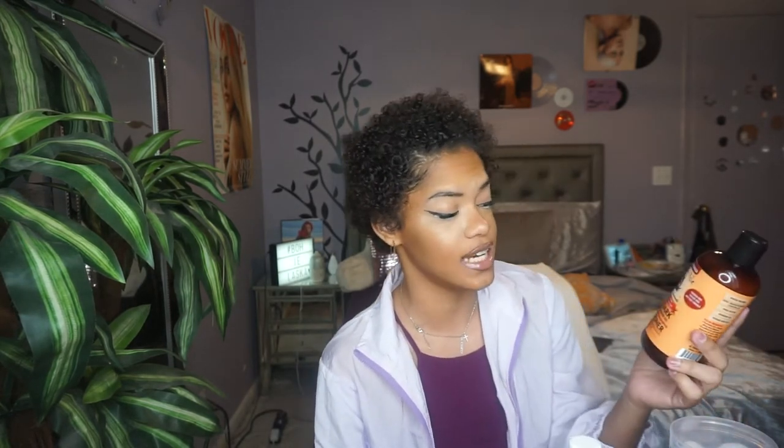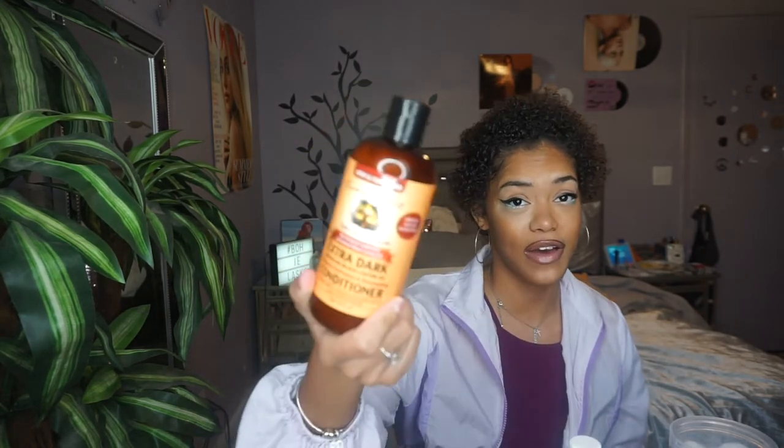Continuing on with the Sunny Isle line, I got the extra dark Jamaican Black Castor Oil Extreme Hydration and Detangling Conditioner. My hair loves this. The shampoo and the conditioner combined, love it. They didn't have the shampoo, but I already have the shampoo, so I didn't need it. But I was running out of conditioner and I found it at the store. We actually ordered it from Amazon, and Amazon be taxing y'all with certain things sometimes. Like, this was taxed a little bit. So I was happy I found it there because I'm gonna return that one and get my money back. But I was happy to find this in the store.